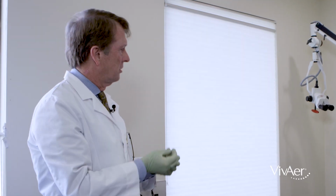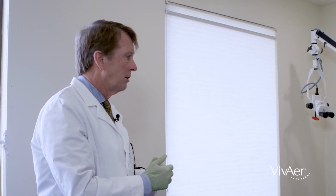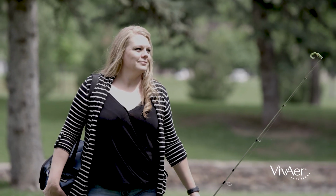After the VivAer procedure, I inform my patient to expect some nasal congestion and stuffiness for a few days, although they are able to resume complete normal daily activities immediately. I have no restrictions on anything that they do. At a month, they should really start seeing marked improvement in nasal breathing.